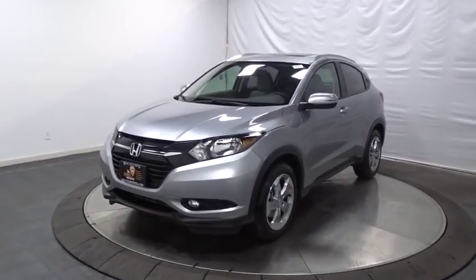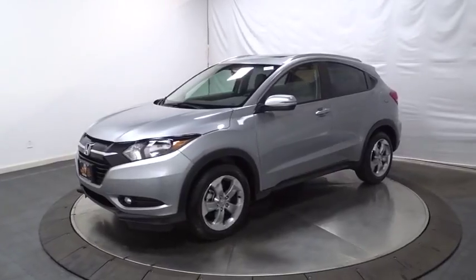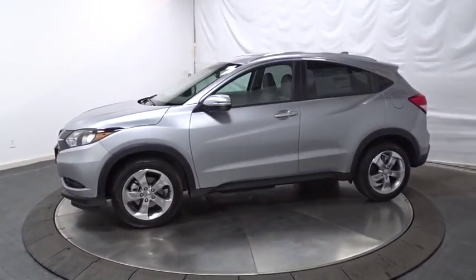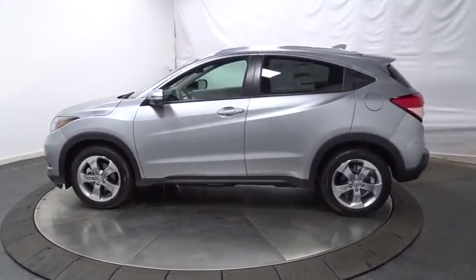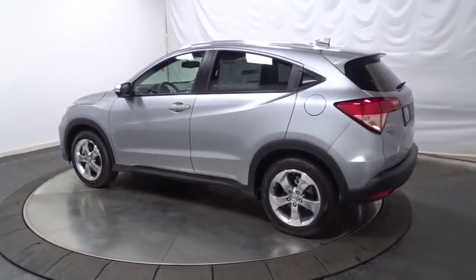2017 Honda HR-V. The HR-V has a good-looking exterior with a clean design. It comes with a well-tuned suspension and a handsome and flexible interior with tons of options to choose from. This vehicle has less than 100 miles. Here are some of this vehicle's great options.